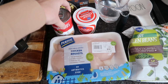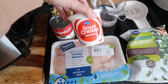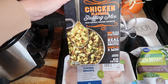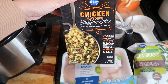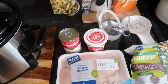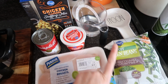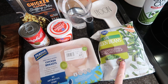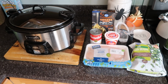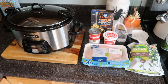You're also going to need a can of cream of chicken soup, 8 ounces of sour cream, 1 box of the instant stuffing mix. You can use the stovetop brand. I just get the Kroger brand in the chicken flavor. You'll need 3/4 cup of water, and then a bag of frozen cut green beans. And so here I'm going to show you guys how to assemble it. We'll turn the crock pot on, and then dinner will be ready for us later tonight.